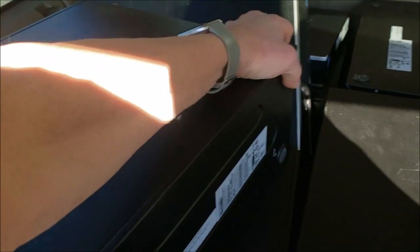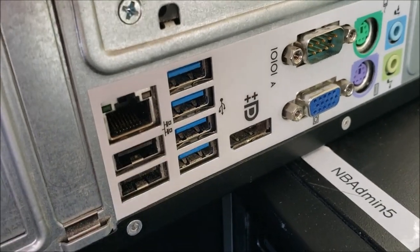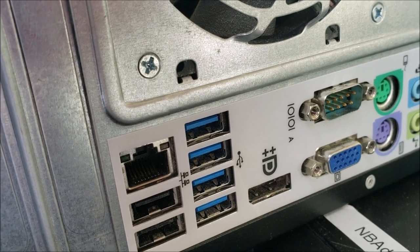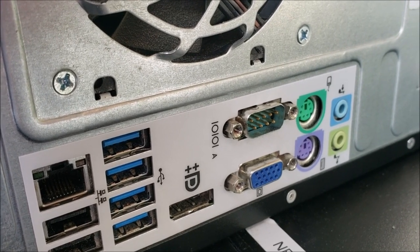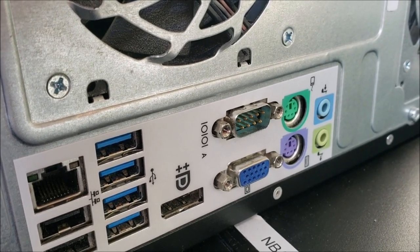Let me see if I can actually open one up here for you. I actually have not opened these up yet at all, and I'll have to count them once I get in there. You can see right there, oh wow, these actually have USB 3. I am shocked. Yeah, they're probably third or fourth gen. So you've got your various array of ports, DisplayPort, VGA, your legacy ports, mainly because these are business class systems. And I will tell you guys something, they are really, really dusty. So let's open this up.